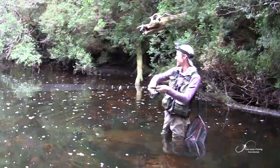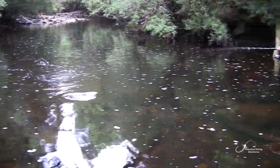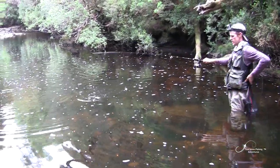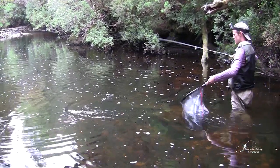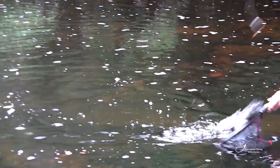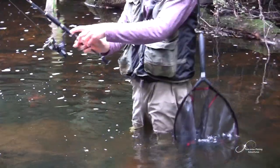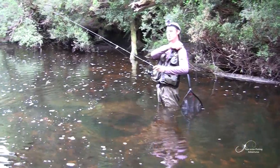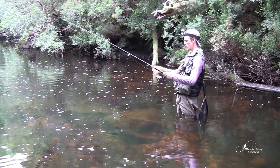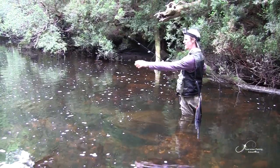Oh, another fish. Here we go. Another little brown trout. Get him into the net. There you go, that's catch and release for you. Another little brown trout. That was the cast after that first fish there. So we're on a hat trick. We'll see if we can get onto a third fish in three casts.